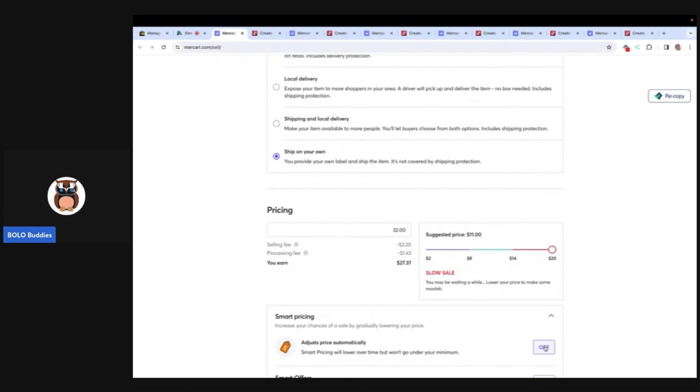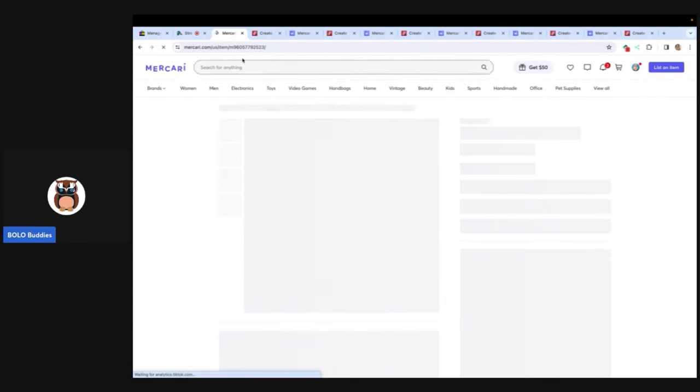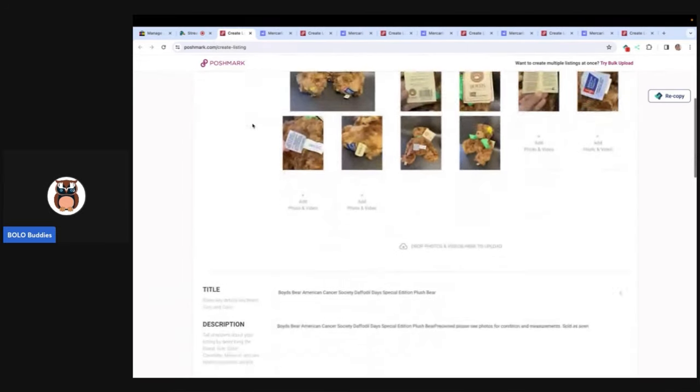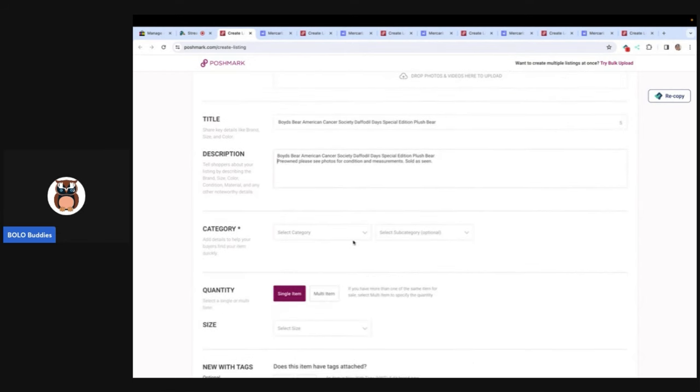Well, I was watching her unboxing video on YouTube and she showed a Bolo item, and it was a certain bear, and you're going to see it in an upcoming video. So I'm not going to tell you what it is. You'll have to wait for that video. And she sold it on Poshmark, I think for the $80 or $90 range.